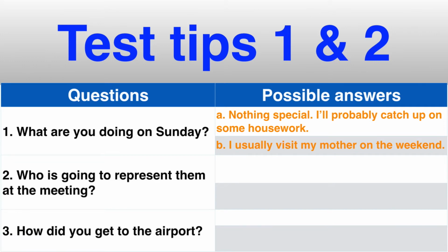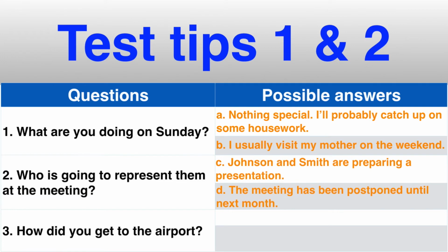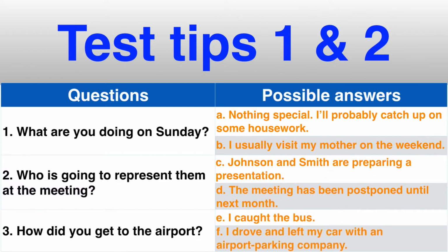2. Who is going to represent them at the meeting? C. Johnson & Smith are preparing a presentation. D. The meeting has been postponed until next month. 3. How did you get to the airport? E. I caught the bus. F. I drove and left my car with an airport parking company.